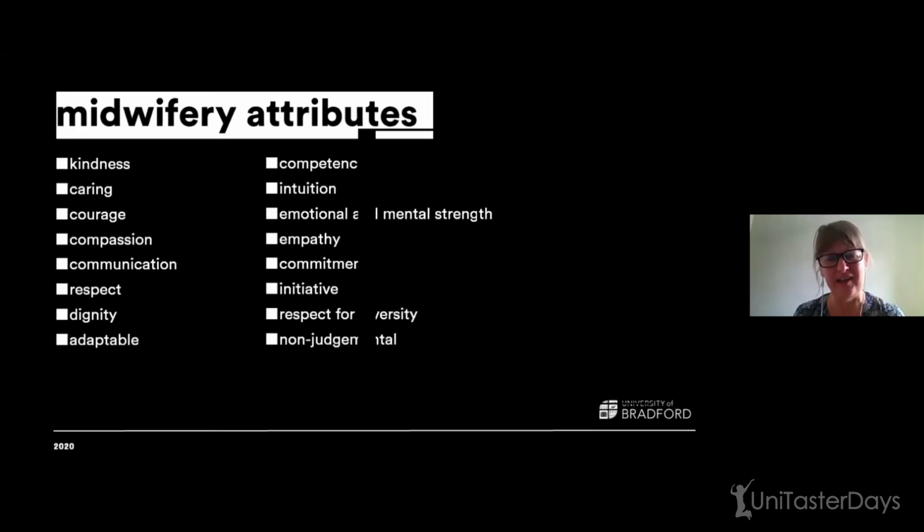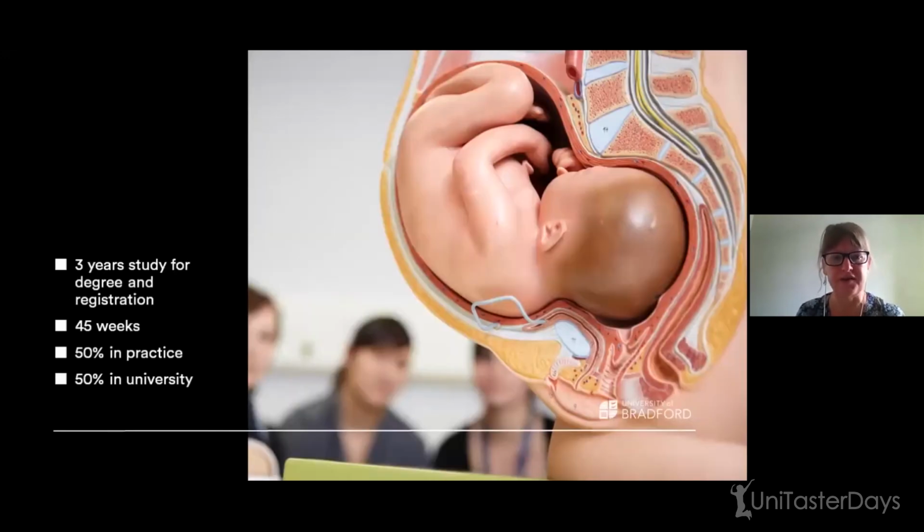And one of the key things is having respect for women across all walks of life, having respect for diversity, and also being non-judgmental as well. And also, you have to be pretty adaptable. Occasionally you may be looking after a woman, say she's giving birth, and she may suddenly decide that she changes her plan, and you will need to adapt very quickly to whatever it is that that woman wants.